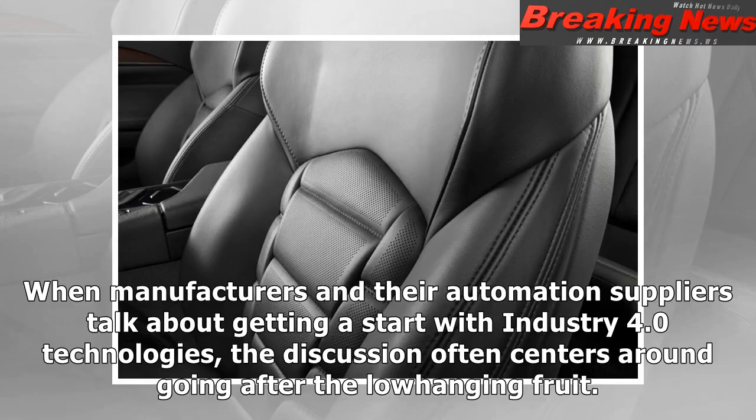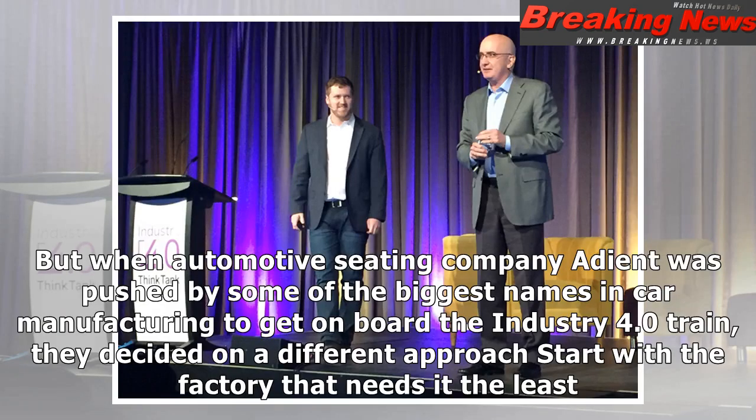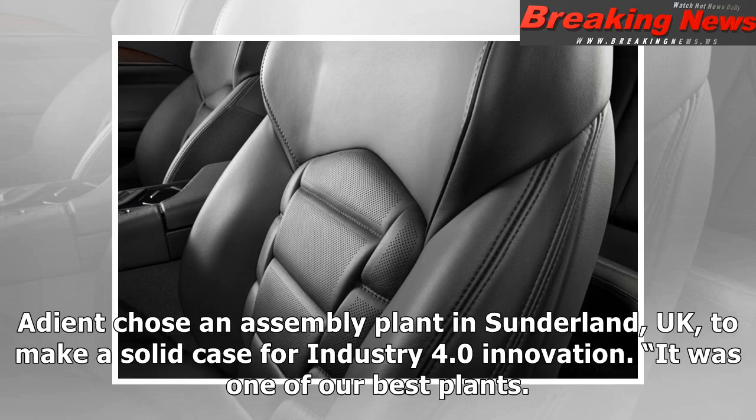When manufacturers and their automation suppliers talk about getting a start with Industry 4.0 technologies, the discussion often centers around going after the low-hanging fruit. But when automotive seating company Adient was pushed by some of the biggest names in car manufacturing to get on board the Industry 4.0 train, they decided on a different approach: start with the factory that needs it the least. Adient chose an assembly plant in Sunderland, UK, to make a solid case for Industry 4.0 innovation.